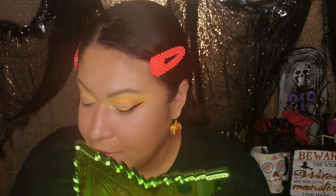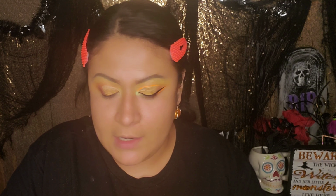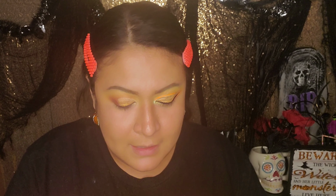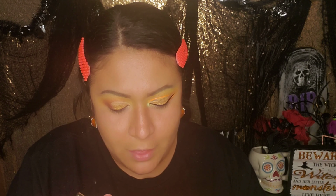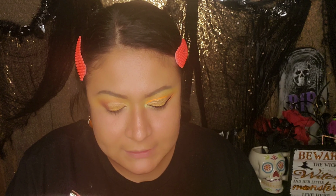Add a neon pigment, and I went ahead and picked up the Norvina ABH Cake Liner, and I'm using the orange shade. And the way that you use these is you just activate it by adding water. You could add water to your brush, or you could just use any regular spray. Spray it, get a little brush like this, and just swirl it around. And you pretty much make your own consistency.